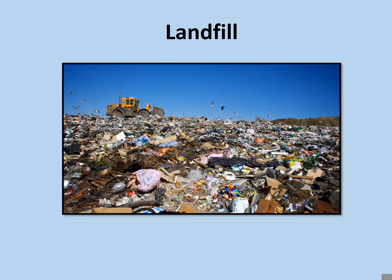When we throw things away in the garbage, there's a few places that it could end up. This is one of them. This is called a landfill. Landfills are big piles or deep holes that are filled with garbage. When garbage comes here, it just sits and the items in it are never reused. So for example, if we were to throw away a plastic bottle instead of recycling it, and it ended up here at the landfill, it would sit here for over 500 years.